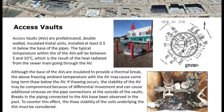As already noted, the water and sewer system in Iqaluit is supported by what are called access vaults instead of manholes. Access vaults are an insulated metal unit that accommodates both the water and the sewer system going through the vault. This provision allows for access to the water and sewer system in case any of the lines freeze up, but it also provides a point where heat can be extracted from the sewer pipe to heat the hydrant. You can see in the photo on the upper right-hand side that there's a hydrant in this access vault, so that hydrant is actually freeze protected by the sewer line going through the access vault.